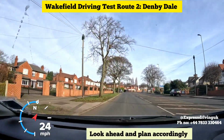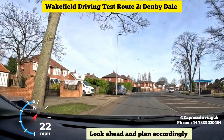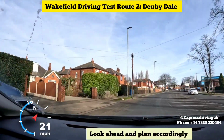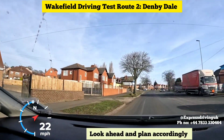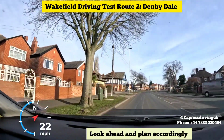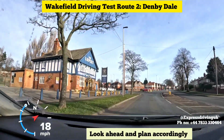Short distance, there is a big building. It's a pub, and just after the pub, they will be asking you to turn left. Okay. The pub is called the Upset, and it is quite tricky.